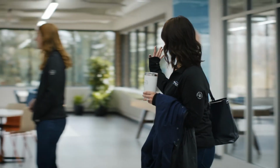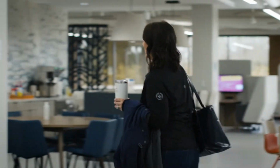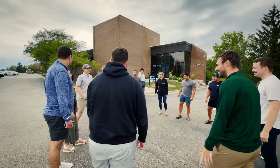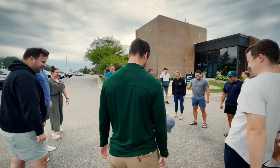It was important to us to create a space where people felt welcome, felt like they had a sense of community and a sense of belonging. And in doing so, whether they're coming together to collaborate or just connect with their coworkers, that was our purpose in designing a space that could scale for us for the future.